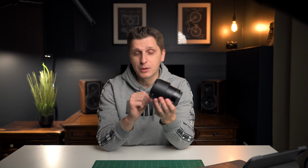But the 85mm f1.8 S lens for Nikon Z cameras, it's a sharp lens, it's great for video, it's fantastic for photo. I really love it, and the video is coming out.